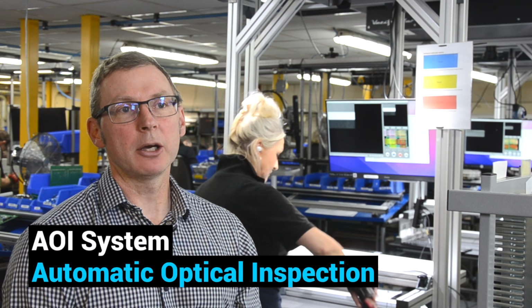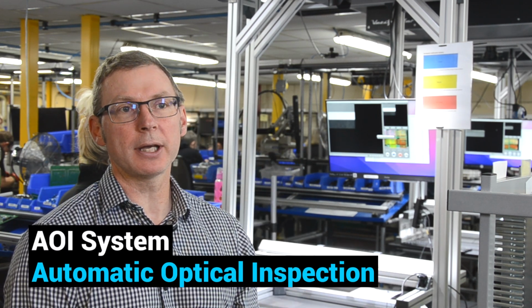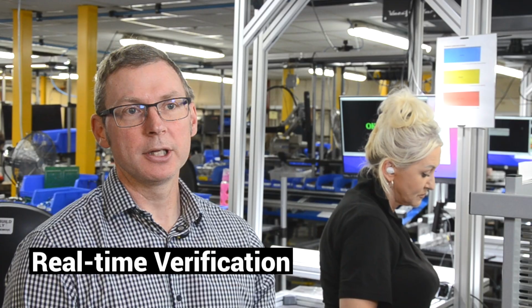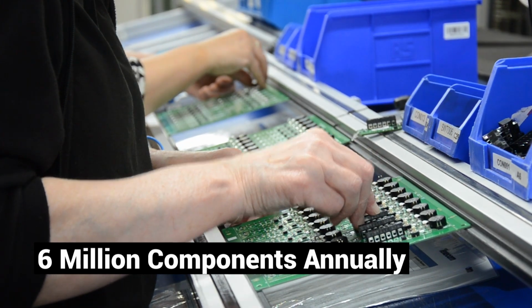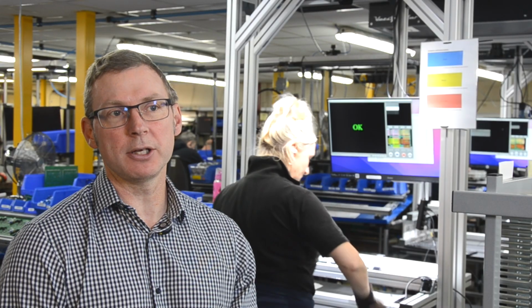This is our AOI system, or Automatic Optical Inspection, integrated into our PCB hand assembly lines. The system is equipped with a powerful 60 megapixel high definition Sony camera that gives us real-time verification of all hand inserted components. We place over 6 million components annually by hand, and this system ensures every single one is in the right place, identifying any missing or misplaced parts to the team immediately.